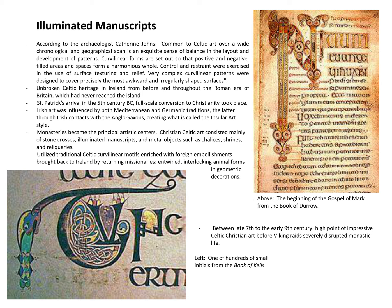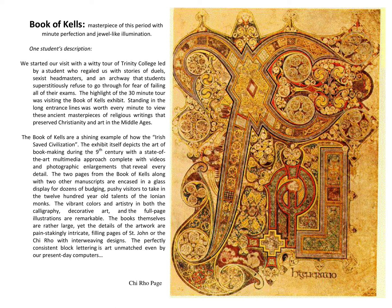This aesthetic grew, in part, by virtue of an unbroken Celtic heritage lasting in Ireland from before and throughout the Roman era of Britain, which had never reached the island. One significant example is called the Book of Kells, made around 800 AD, which contains the four Gospels of the New Testament, along with other texts and tables. It is appreciated even today as a masterwork of Western calligraphy and represents a pinnacle of insular art in particular and of Celtic art in general.